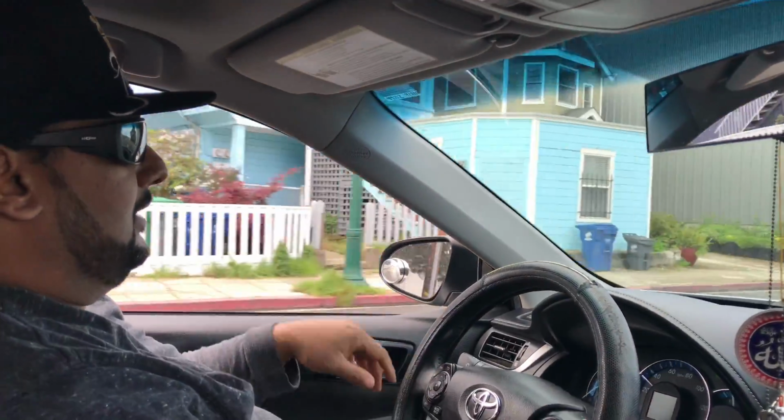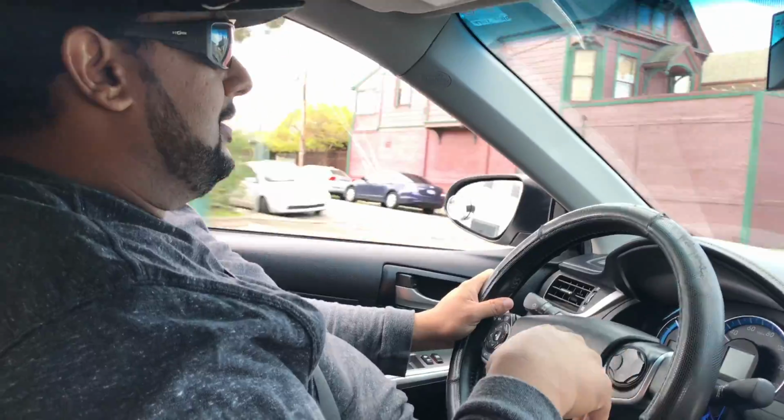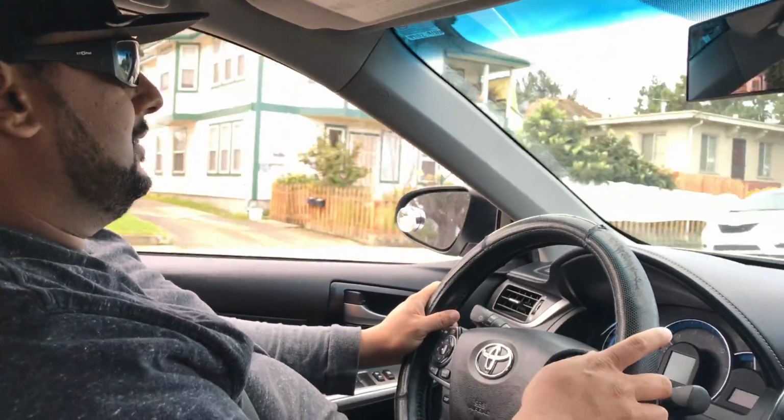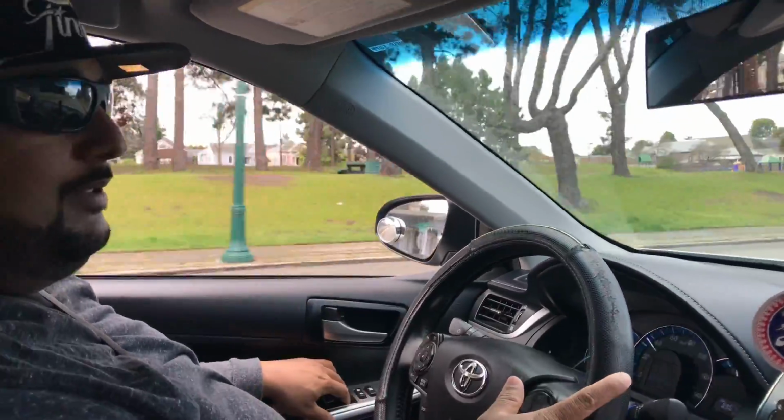And I like it. Let's see the hard surface now. You can hear the bumps. I can feel them a little bit. I'm not feeling them as much. I used to have them on the old tires that I had on the Bridgestone.